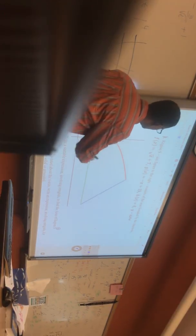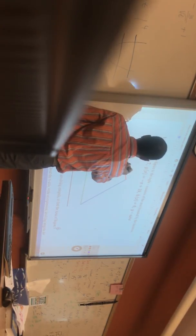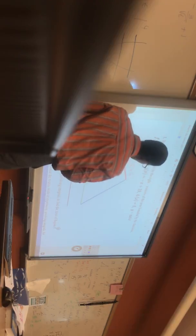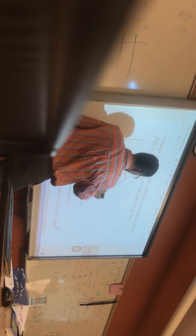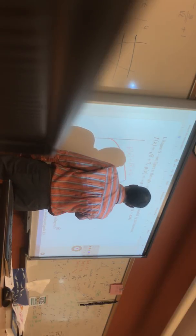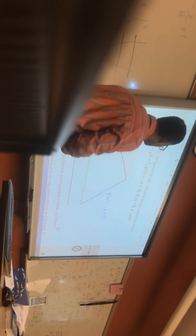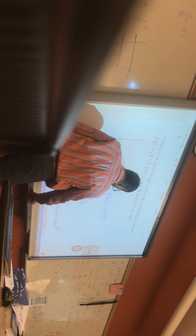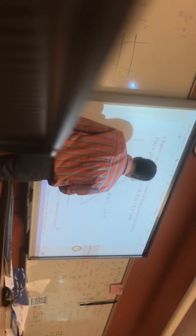Which guy is this guy? Look at the functions. F, G, or H? This is a radical graph, so let's label that. That's f of x, radical x plus 7. Which guy is the blue guy? G, that's negative x, negative slope. And then h of x is the green guy, 6. Is that clear? That's the structure of the problem.